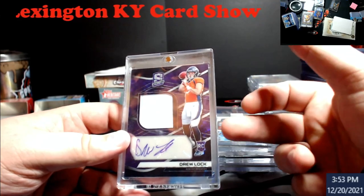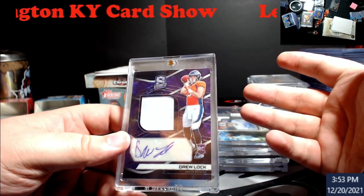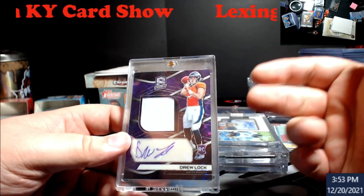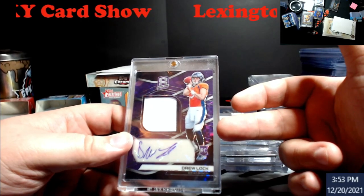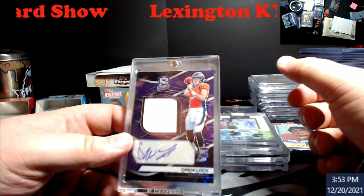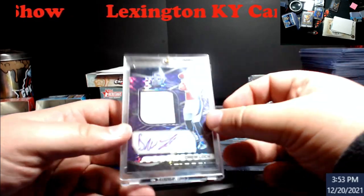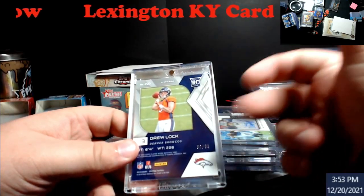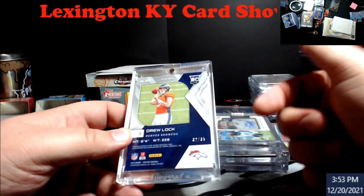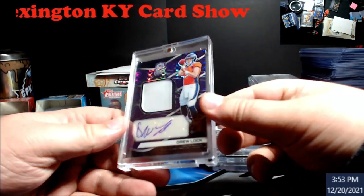Up next, Drew Lock. A lot of people gave up on him. I think he's an okay quarterback. I just think he's in a very bad system. For what I picked this up for, it would have been five cans of dip for me for a week with the discount I get. So I was like, what the heck, I'll pick it up. And I looked it up. I was surprised that you're still selling for a little over $40, like $41, $42. The Purple Power out of 35 Spectra RPA.